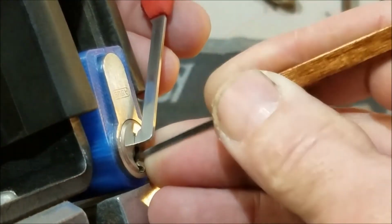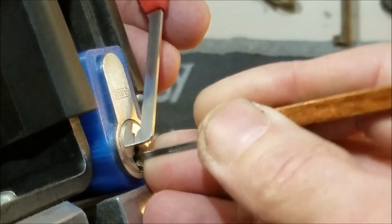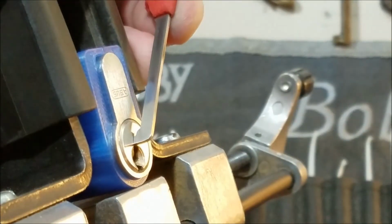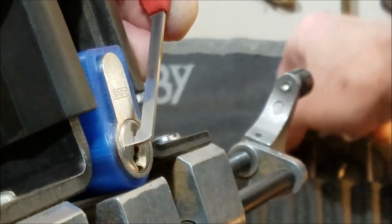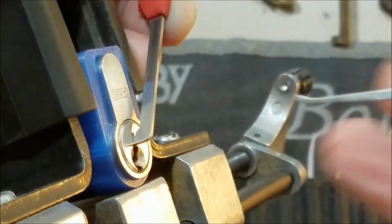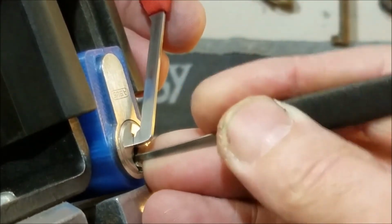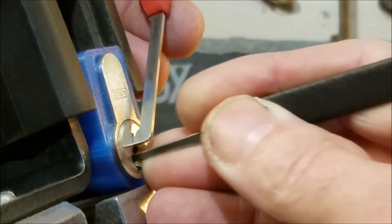Ooh, that might be a little tight. I think this one's going to be a little tight. Let's go with something a little bit shorter. How about this? I think this is a low HD, I'm not sure, from Sparrows. Okay, I think that was a click off of 2.